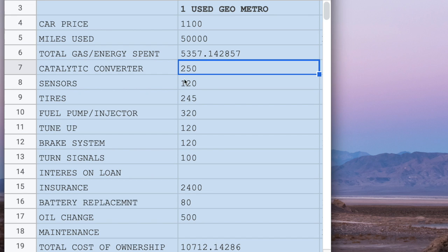I bought a catalytic converter, I bought some sensors, I bought tires. I only changed it once. Fuel pump, I had to replace that. I got a tune-up, little brake pads, turn signals here and there. Had no loan, so I didn't pay anything for that.